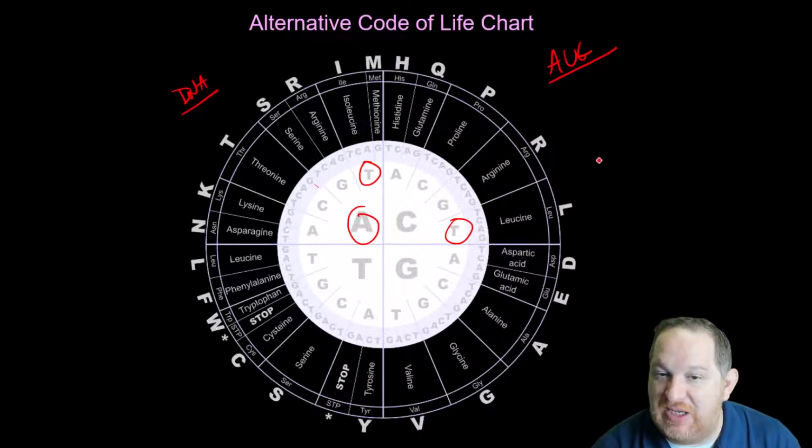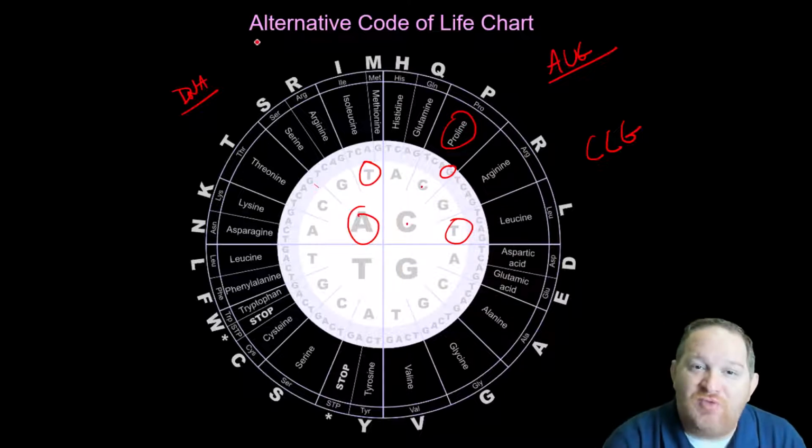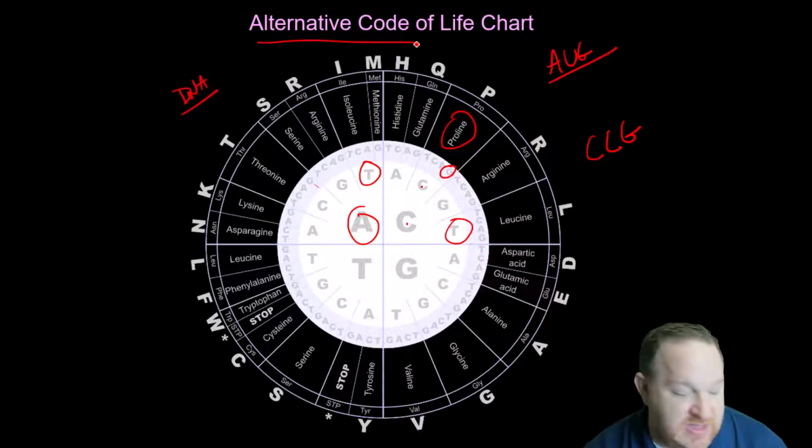So let's do one that's a little easier. Let's say CCG. So C goes to C, goes to G. You know that's proline, okay? The only difference is that this one uses the T instead of the U. Hopefully you won't run into many charts like this.